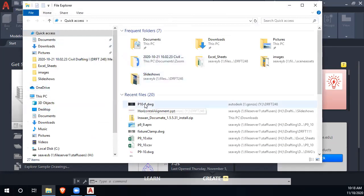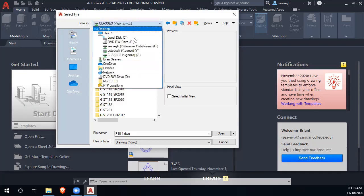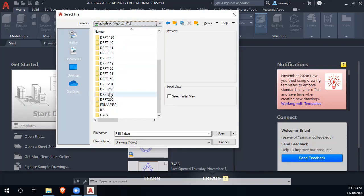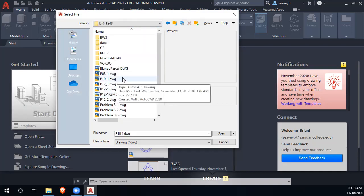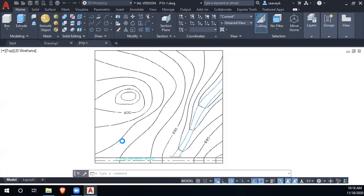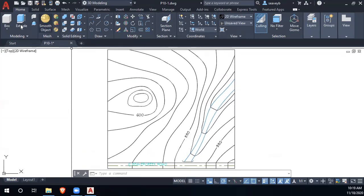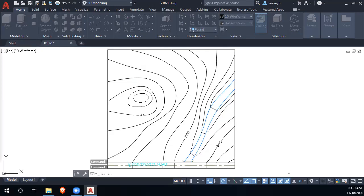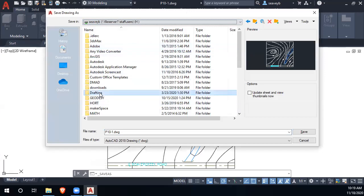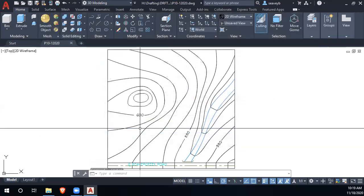Yep, there's lots of... oh, here it is. I wonder if I just saved it in the wrong place. Let's see. No, that's not it either. Maybe I didn't save it. Dang, it's not in my folder. This is the original, right? I'll just start with this then. That's so weird. Save as. And I'll put it in my folder, H drive, drawings.